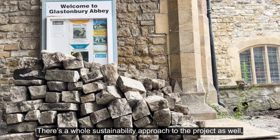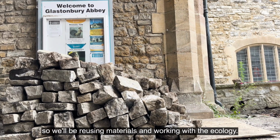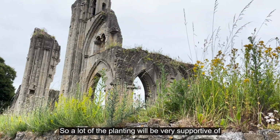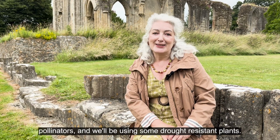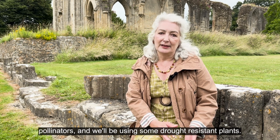There's a whole sustainability approach to the project as well, so we'll be reusing materials and working with the ecology. A lot of the planting will be very supportive of bats that are on site. We have rare bats, pollinators, and we'll be using things like drought-resistant plants.